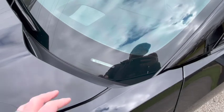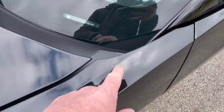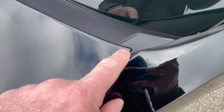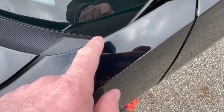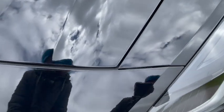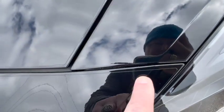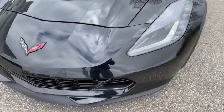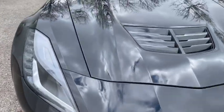Okay. Now, some extra bonuses on this car. It has full film on the front. See the little line here on the hood? It has full film on the fenders, both fenders, the entire hood, and the entire bumper is all done with the clear protective film. You can see the edge right there on the bumper. So it has done exactly what it is supposed to do, an awesome job of protecting the front nose and the front of the car.